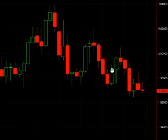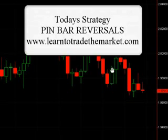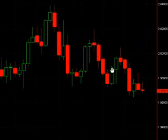It's 4 o'clock exactly in the afternoon on Saturday. Sitting back, having a look at the market. Noticed a few things that I wanted to point out to you guys. I've been trading the British pound quite actively. In fact, I haven't really been trading any other pair except the euro yen. And I want to go over a few trades that I've made.